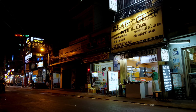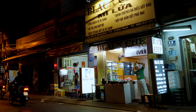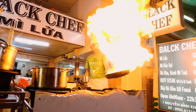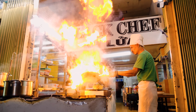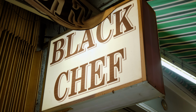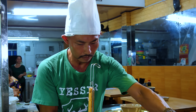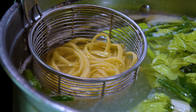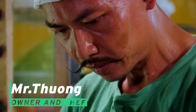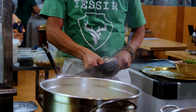Our final noodle location, Black Chef, a place where cooking isn't just a job, it's a passion. Okay, so right now we're at the Black Chef, our final noodle location. I was told this is some kind of crazy noodle experience, but so far it seems pretty mellow. He's got the noodles, they're soaking right here in a broth, no big deal. The owner, Mr. Tom, the mind behind these fire noodles. He crafted this masterpiece in order to build upon his noodly legacy.